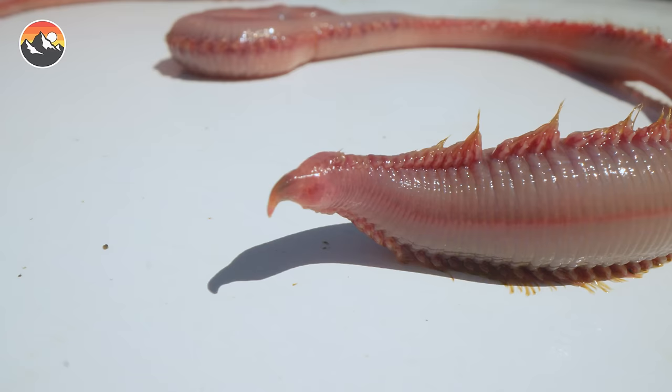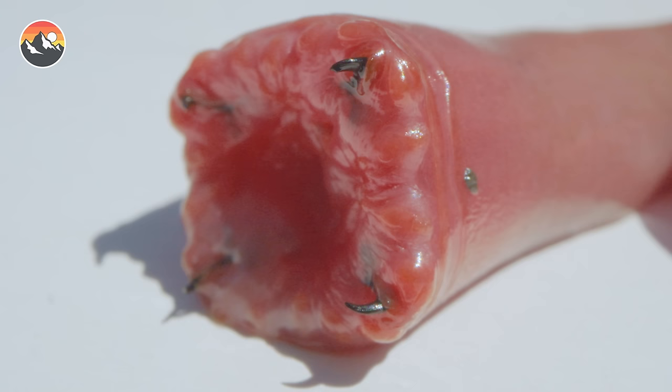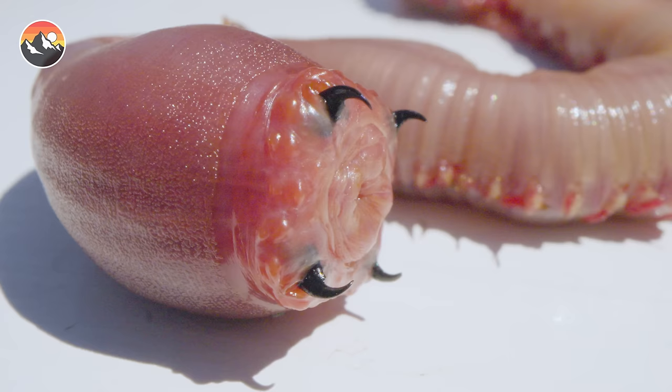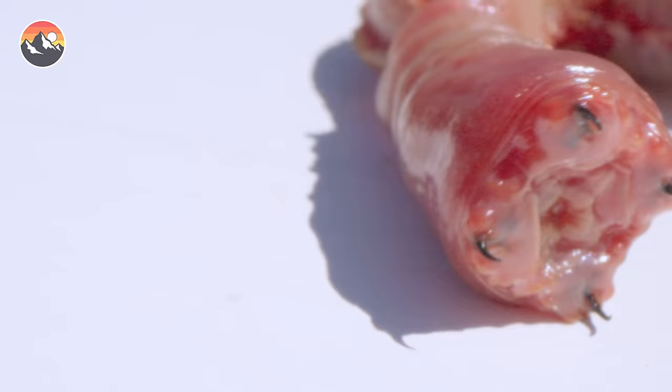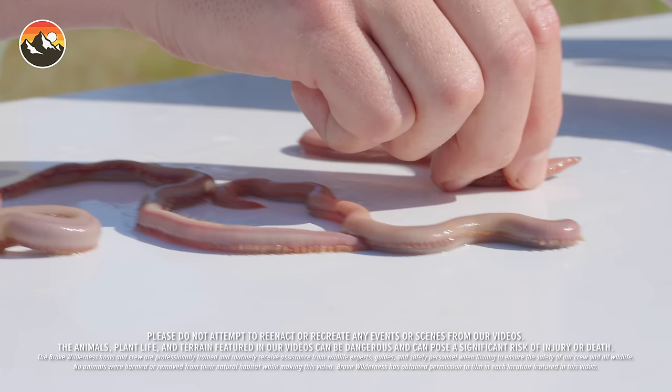And as if this wasn't creepy enough, things get even worse. Once the bloodworm has its prey ensnared in those hooked jaws, it will inject it with a paralyzing venom that incapacitates the victim so it can be digested and eaten alive. This venom is chemically similar to that of a scorpion and is known to cause severe reactions in humans, including burning, tissue damage, and anaphylactic shock. Please do not attempt what you're about to see.